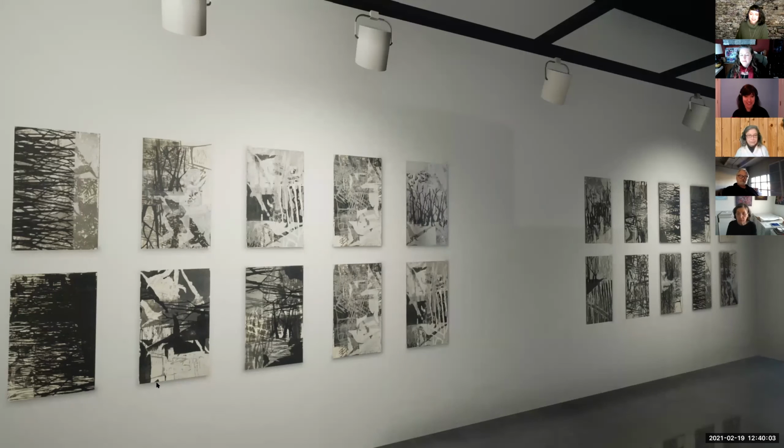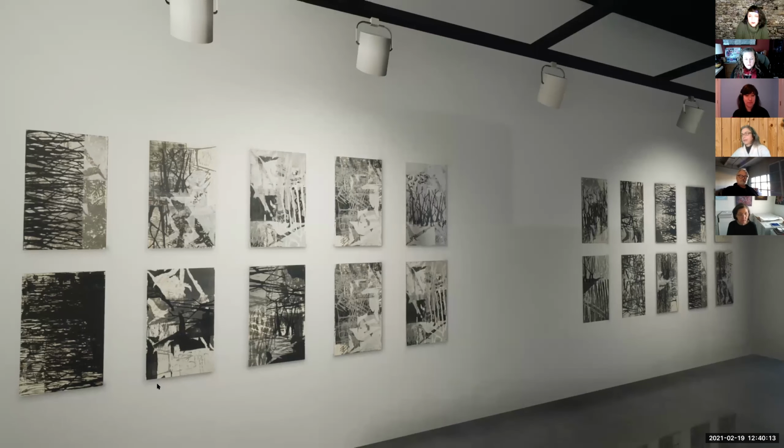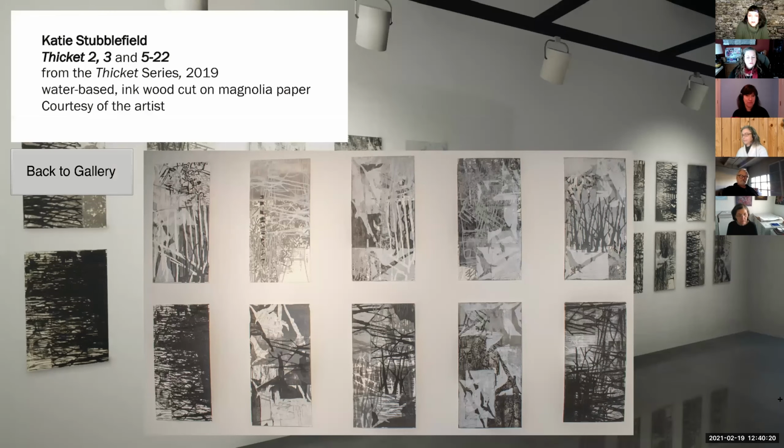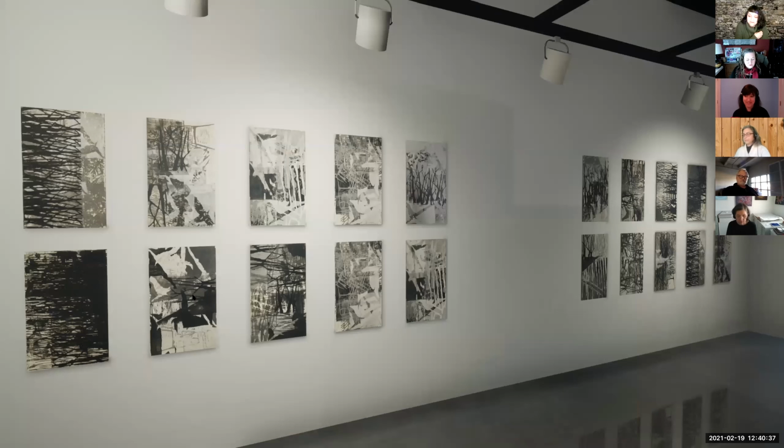Katie: So this suite of woodcuts is called Thicket. And they were inspired and carved in the woods after a tornado pushed through my hometown where I grew up. There's almost a dozen carved wood plates that are used in each print. And they're all single editions. I used a cold pressed magnolia paper and black, white, silver, and pewter water-based inks to create the value spectrum in the work. And I hand pressed them using a steel spoon on my living room floor.